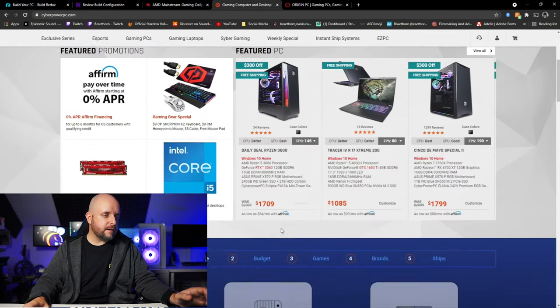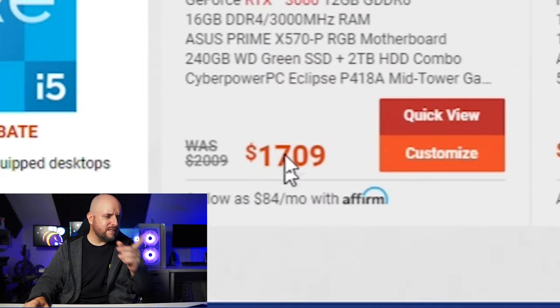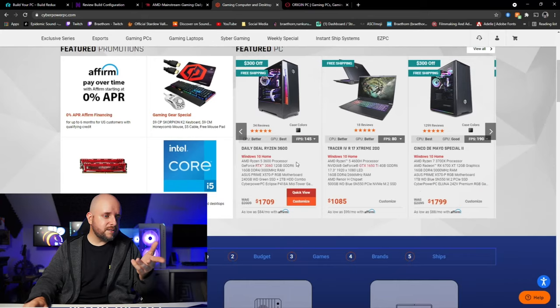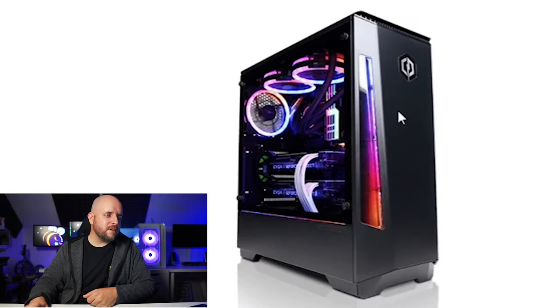So if we're gonna customize this, what? Wait, 1709 with a 3600? All right, let's just customize this one. I just don't know. I mean, it has an RTX 3060, but there's no airflow. There's no airflow on the front of this case. Why do you hate air? We need it to live.